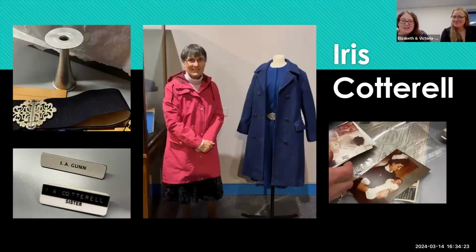So the next item I'd like to talk to you about is this beautiful 1970s district nurse and midwife uniform, possibly the most coveted coat in the entire exhibition. I'm surprised it didn't go wandering. So this belonged to the wonderful Iris, who I have to say it's been an absolute pleasure to get to know during this project.